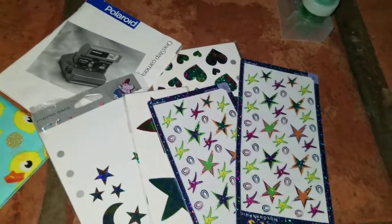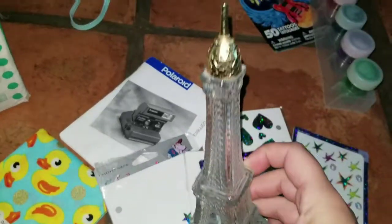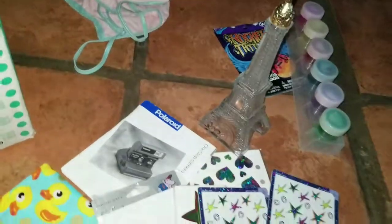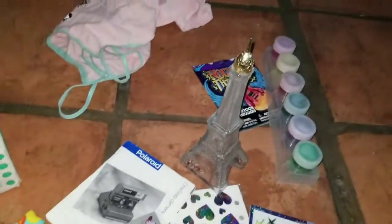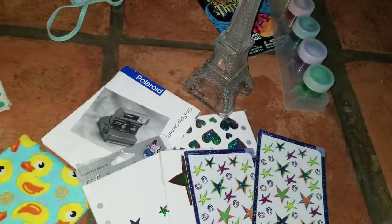And I'm in love with Paris, and my brother saw this in some old stuff, and he grabbed it for me. So I think I'm going to sand it down maybe and paint it with some chalk paint and maybe decorate it up a little bit. Not 100% sure. I'll probably do a tutorial video for you guys.